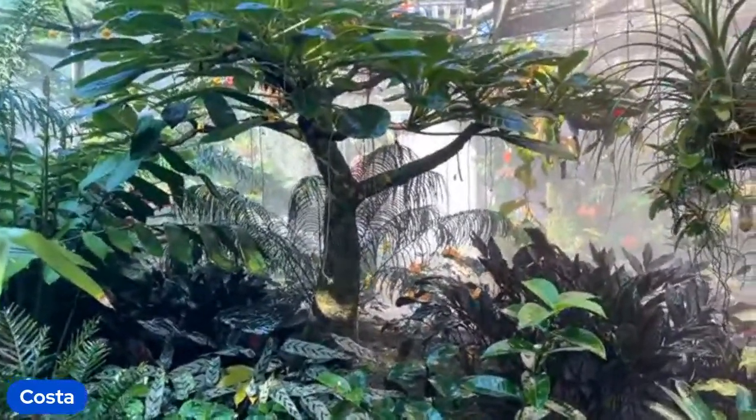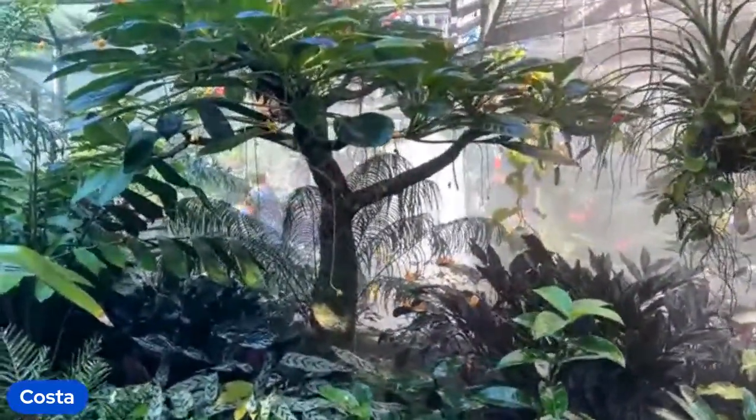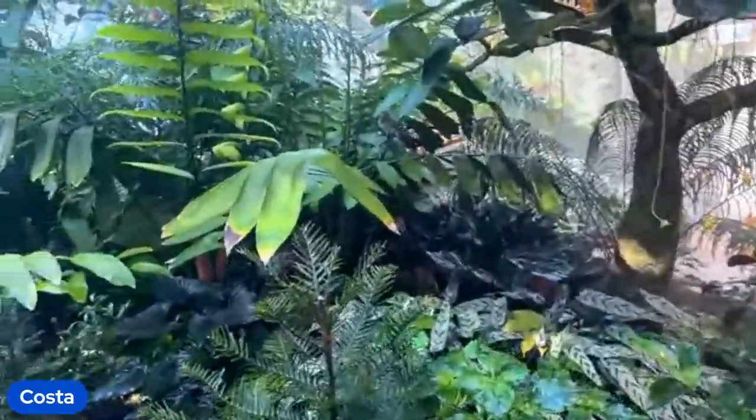Oh, Vicky's heading out to Rip and Lee to walk around the gardens. Yeah, look, it's no botanic garden, but it certainly has a lot of beautiful botanical species in there.